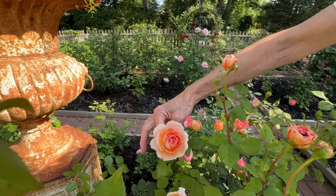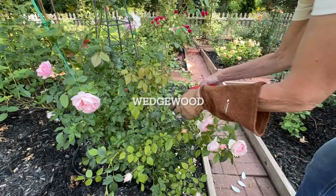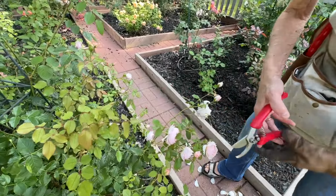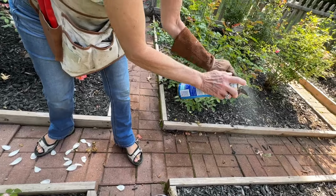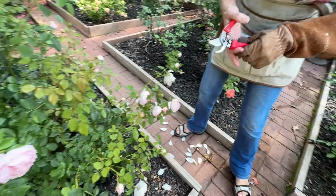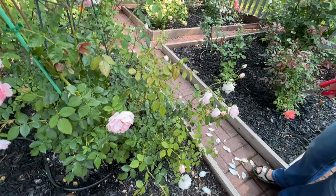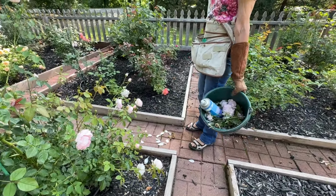You know what's really funny too, Missy, is that some of the rose bushes, for some reason, the beetles don't like them. They stay away from certain ones. So I don't know what it is about some that it likes and others that it doesn't, but some of them it just doesn't go to.